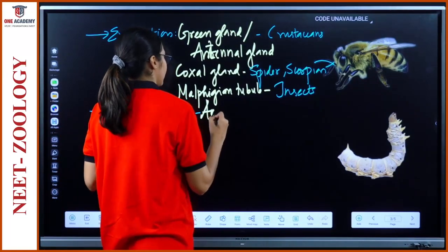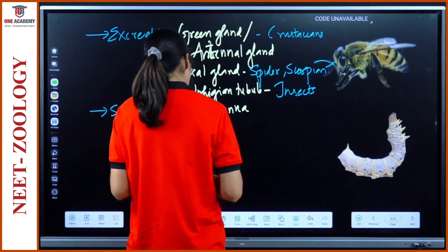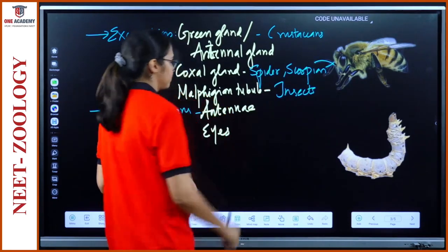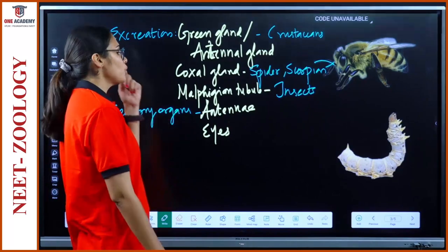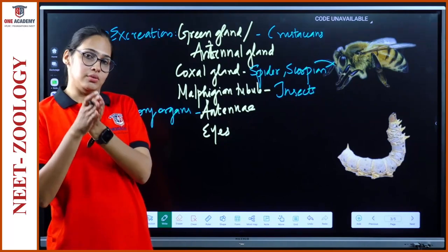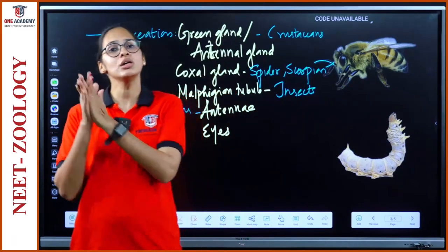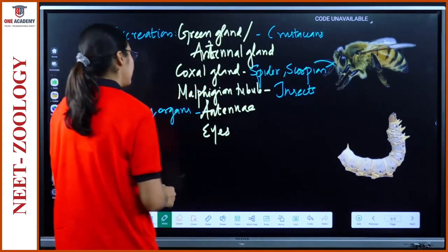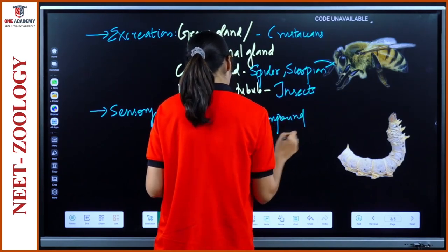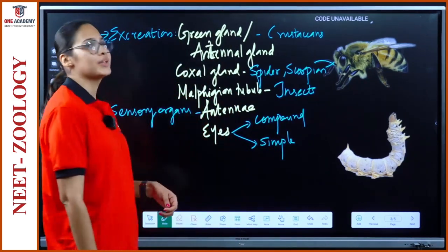Okay, first, antenna we can write. Next is presence of eyes. Okay, now coming to eyes. Eyes are mainly of two types. For example, we take the case of cockroach. Cockroach has both compound as well as simple eye. Compound eye and simple eye.